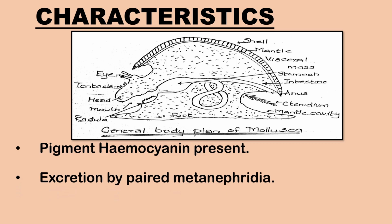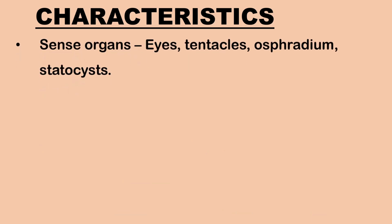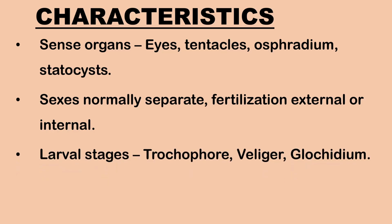Excretion takes place with the help of paired metanephridia. Nervous system consists of a number of paired ganglia and nerves. The various sense organs are eyes, tentacles, osphradium to test the chemical nature of water, and statocysts to maintain body equilibrium. Sexes are usually separate in these invertebrates. Fertilization may be external or internal. Larval stages may be trochophore, veliger, or glochidium.